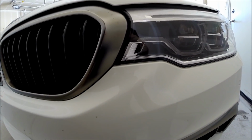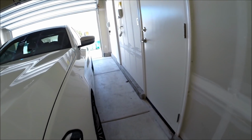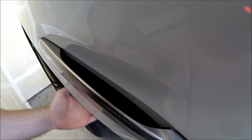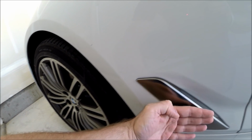It's dirty, needs to be washed. Then we have these openings here for the air. It goes in, it goes around the wheel. And then we have this here as well, and you can see it's also an opening, so the air comes out, goes out here, and it just glides on the body to the back.